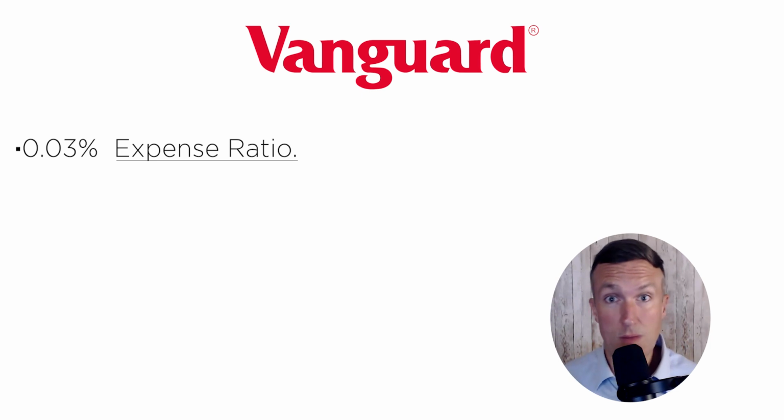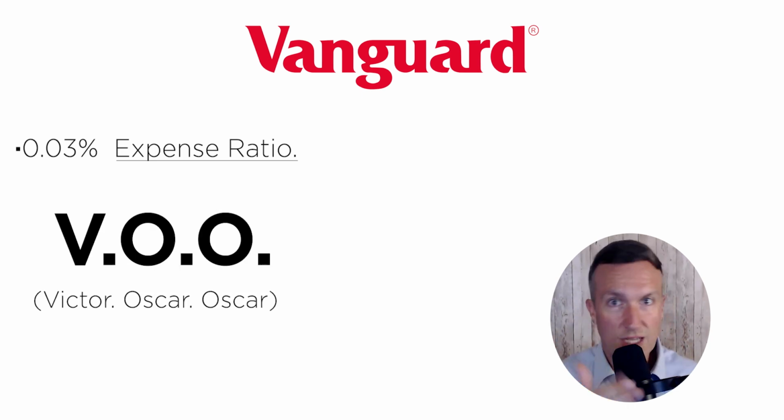Part two of the vehicle is the investment. Now, in particular, what we're going to talk about here is the S&P 500 Total Return ETF. The cheapest that I've found is Vanguard, which has a 0.03% expense ratio. The ticker symbol is VOO, which stands for Victor, Oscar, Oscar.